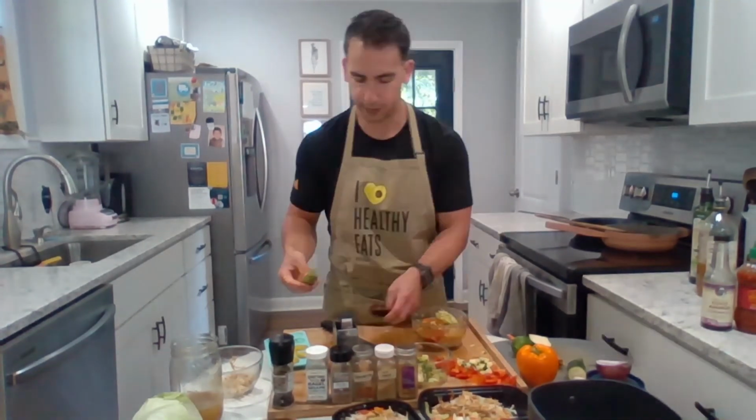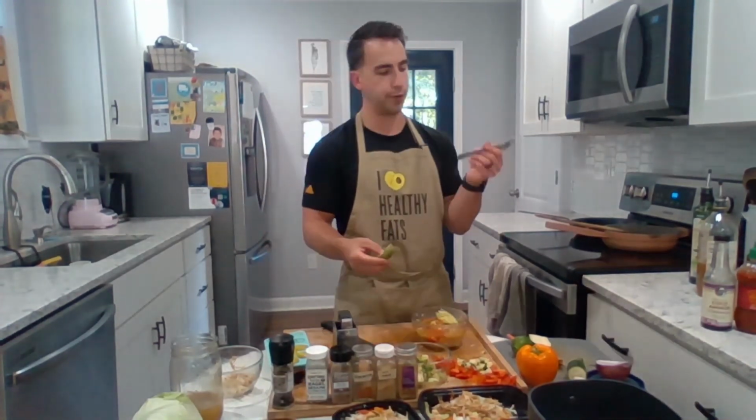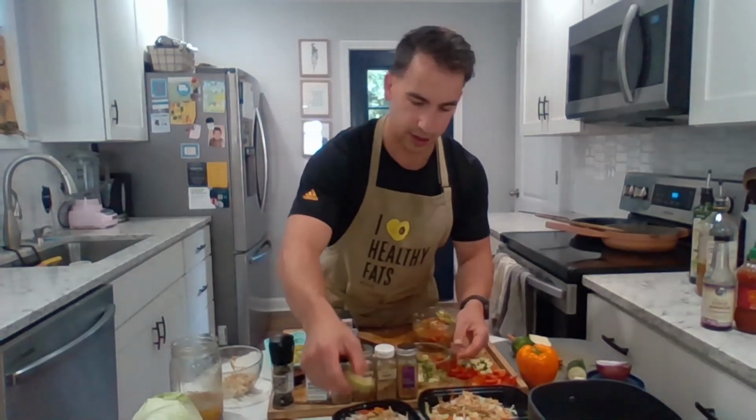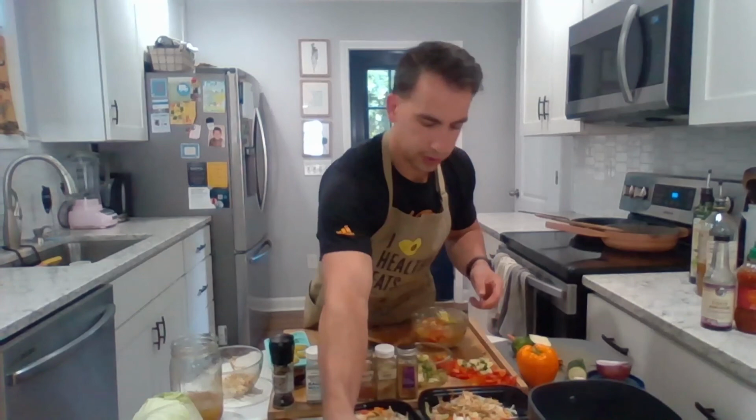If you're very impressed by my use of the back of the fork for scooping that out, I am too. Just came to me. Poke bowl. Boom. There we go. All right.